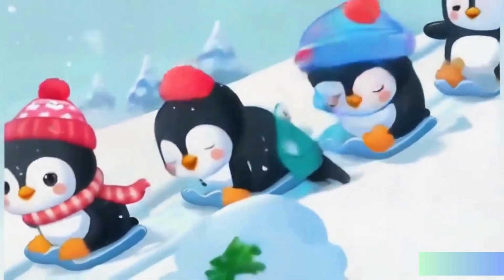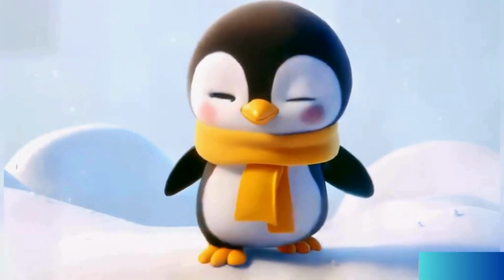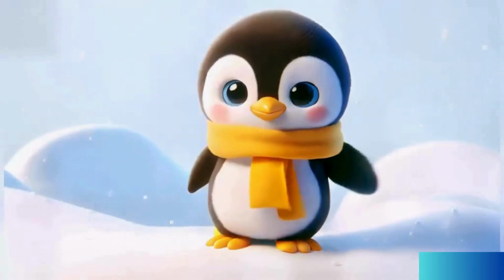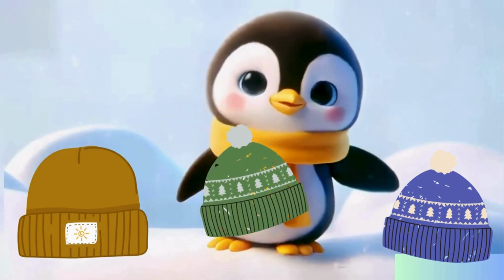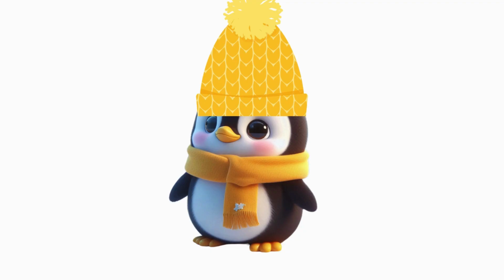Yay! Let's go! This penguin is wearing a yellow scarf and looking for a yellow winter hat. Can you help find the yellow hat? Is it the yellow hat? Nope. How about this one? Yes, that's right. Great job, little ones.